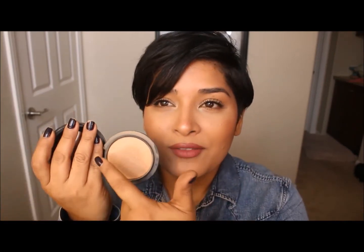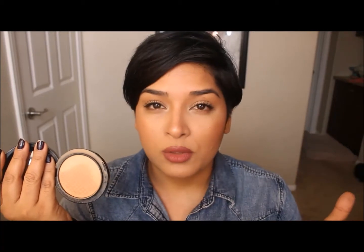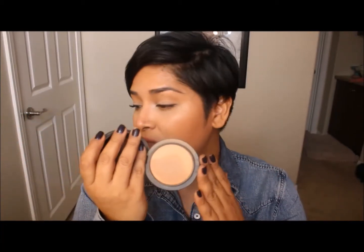For powder this week, I picked out, oops, sorry, I don't want to blind you guys. This is the MAC MSF Medium Golden. I have the littlest bit, so I should be finishing it out in the next couple of weeks, or maybe in the next week. So I picked this one out. I love this powder, and I've mentioned that so many times before.